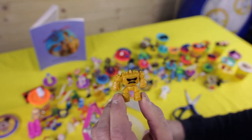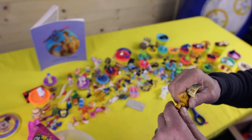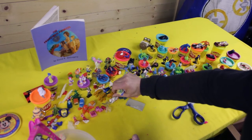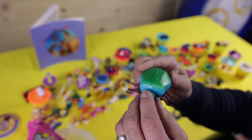They fell off again here. Sometimes you gotta really push them in tight to get them to stay. So we'll line up the three guys together. Now we have Beetle. He is from The Good Dinosaur.